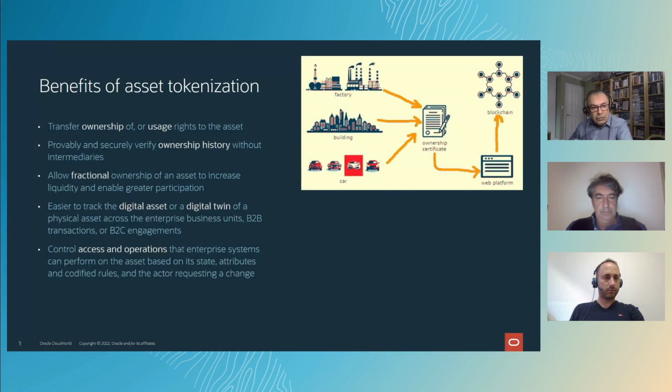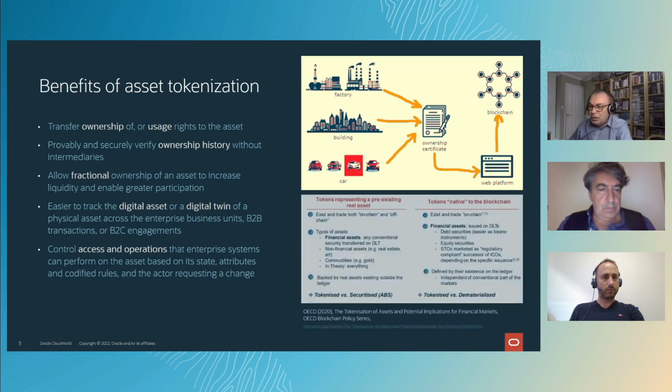You can use tokens to transfer ownership, or it doesn't have to be ownership, really; it could be any kind of usage or access rights to assets. You could verify ownership history without depending on intermediaries. You can support fractional ownership, so you can increase liquidity and encourage greater participation. It makes it easier to track digital assets or digital twins of a physical asset across enterprise lines of business, business units, or in B2B transactions, or even B2C engagements.